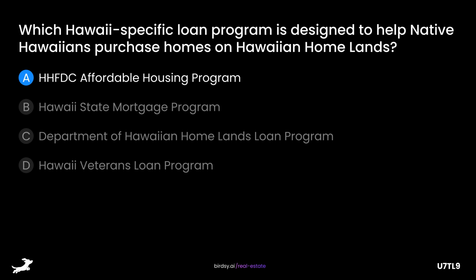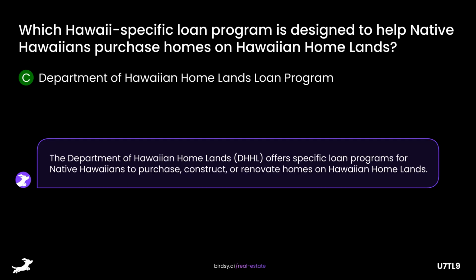Which Hawaii-specific loan program is designed to help Native Hawaiians purchase homes on Hawaiian homelands? Is it A, HFC Affordable Housing Program, B, Hawaii State Mortgage Program, C, Department of Hawaiian Homelands Loan Program, or D, Hawaii Veterans Loan Program? The answer is C, Department of Hawaiian Homelands Loan Program. The Department of Hawaiian Homelands offers specific loan programs for Native Hawaiians to purchase, construct, or renovate homes on Hawaiian homelands.